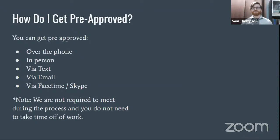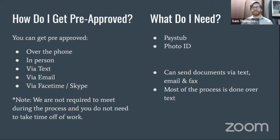So COVID actually hasn't really changed the process much for us. It was more or less done completely virtually before. But just in case you're wondering how to get in touch with us, we can do it over the phone. We can do it over text, email, FaceTime. No one really uses Skype, funny enough, so we can do Zoom instead. We're not really required to meet at any point of the process to get your pre-approval. And all you'll need to bring to that is going to be your pay stub as well as a photo ID. And then as we progress later, you can simply email or fax us any of the further documents that we'll need to get started.